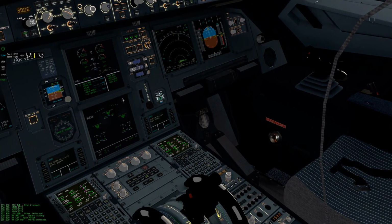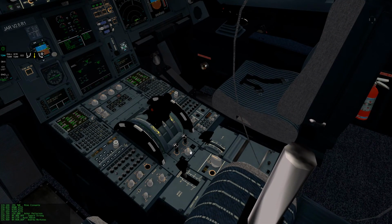Alrighty, and there we go. Both engines stabilized. Delta Engine mode selector going back to normal. Let's go ahead and get our TCAS on.